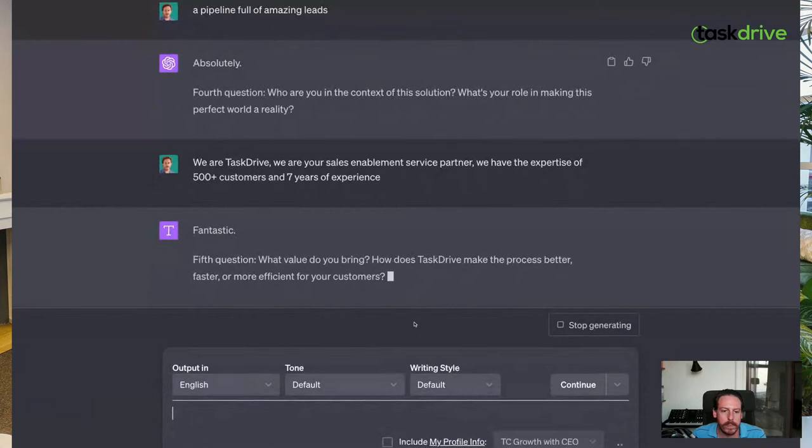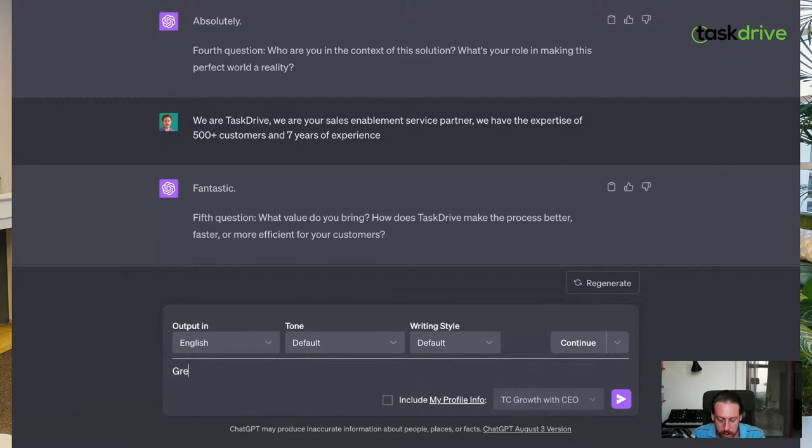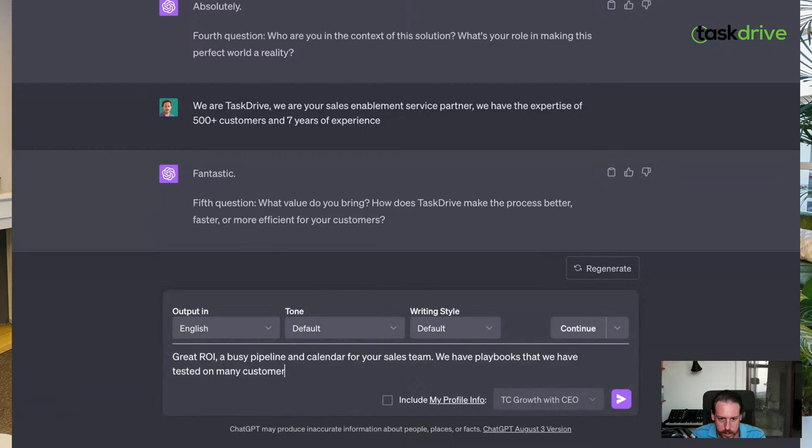I'll zoom in a bit more. What value do you bring? The value we bring is great ROI, a busy pipeline, and a calendar for your sales team, which is very important. How do we make the process better, faster, more efficient for your customers? We have playbooks that we have tested on many customers. We customize these for each customer or partner, and we are budget friendly.